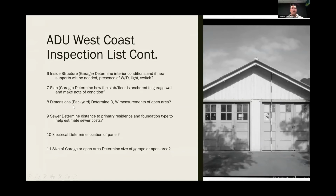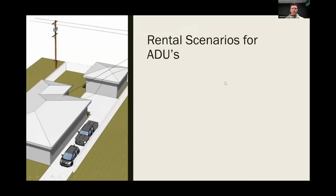Dimensions of the backyard. We always look at sewer and the distance to the primary residence to estimate the sewer cost. Electrical, so we locate where the panel is and the distance to that, and then the size of the garage or open area. So again, quick notes. We take pictures, measurements, but this should give you a good idea of what we're looking for as far as our inspections go. Here are some rental scenarios.